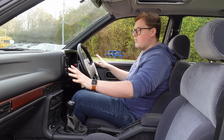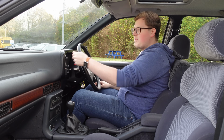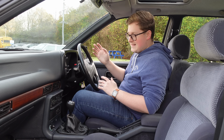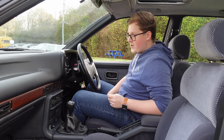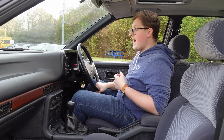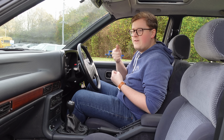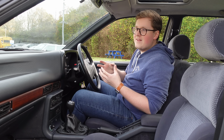But we have this very swooshy, very organic dashboard with the controls right where you need them. The heater controls being right there is just perfect. Why more cars don't have the controls you need right there with physical buttons as well, I just don't know. We have a little slab of what I assume is fake wood across the dashboard, but I think it looks good. I think it looks, as I said, very organic and executive. It might not be the highest grade material in the world, but I think it feels very classy. It feels very suitable for a car like this because, let's be honest, it was primarily the older folk who were buying a Granada.